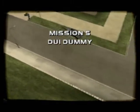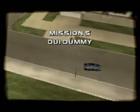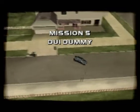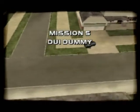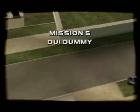A three-martini lunch has escalated into a boozed-up joyride through a peaceful residential neighborhood. With school out and children at play, police must respond quickly to prevent a terrible tragedy from taking place. There is no room for error when innocent lives are at stake.